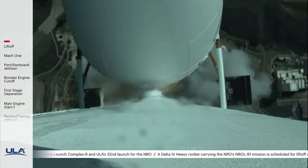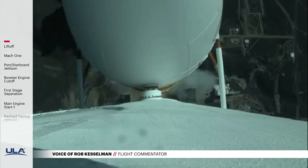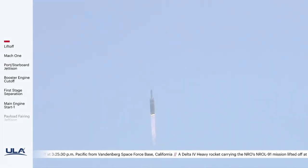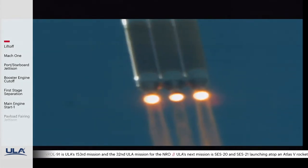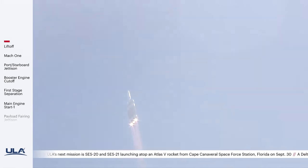Vehicle has now begun the pitchover maneuver. All three RS-68 engines look good at this time. Core booster is now throttling down to the partial thrust level. And that core booster has now reached the desired partial thrust level. Rob Kesselman providing launch vehicle ascent data. The parameters continue to look good. Vehicle is now 3 miles in altitude, 5 miles downrange distance, traveling at a velocity of 1,000 miles per hour. Engine parameters continue to look good at this time.